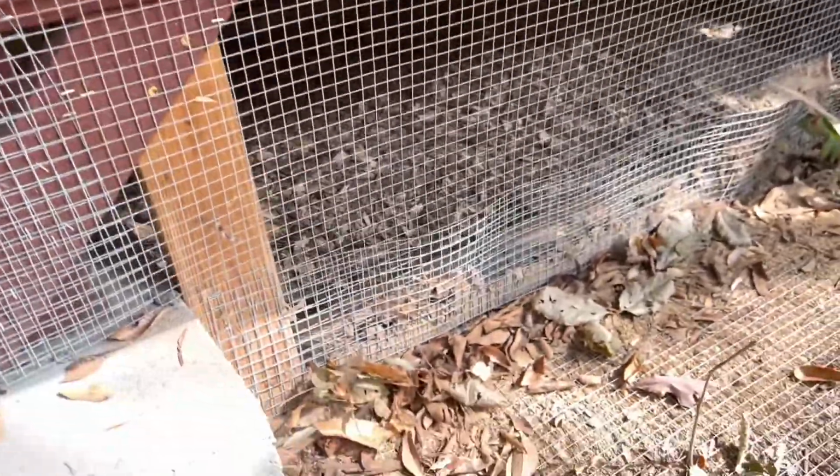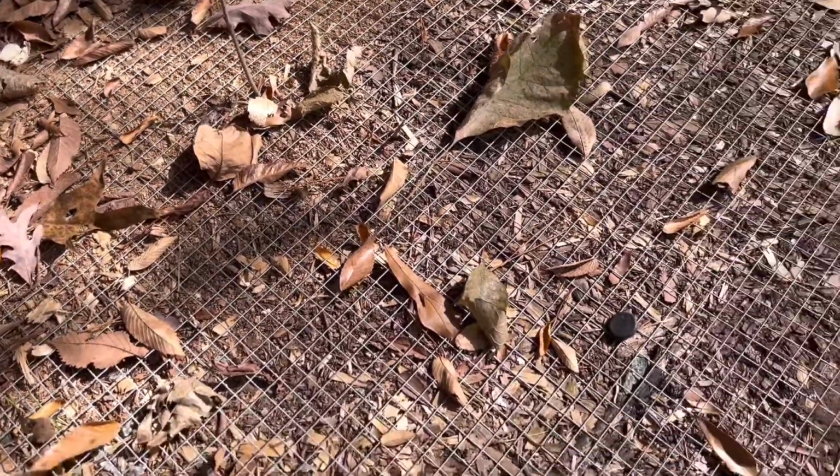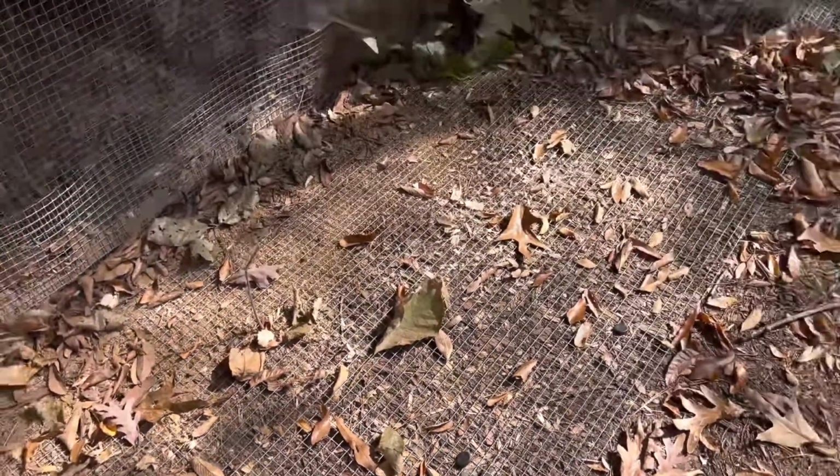In building our run, we did run the wire out on the ground a good ways, so that way it would be much harder for anything to dig underneath.